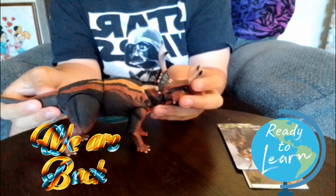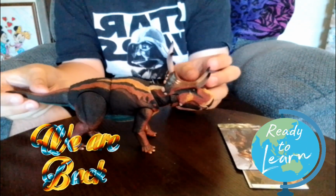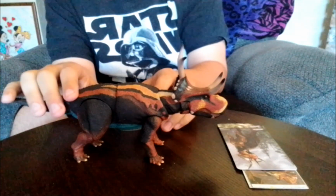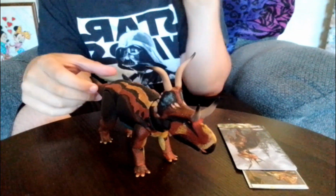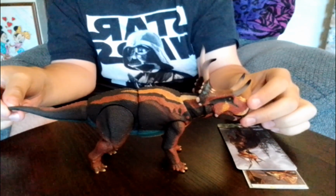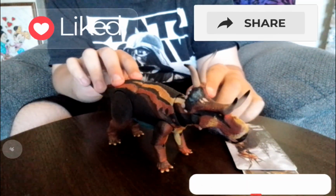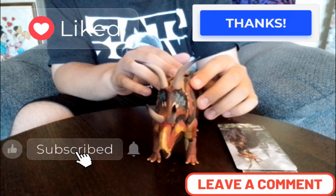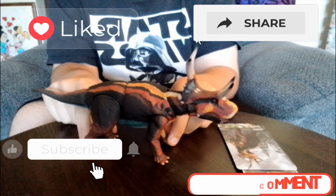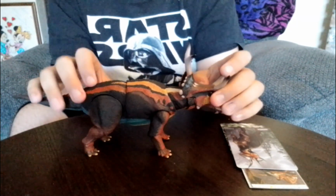Showcasing another four of my figures I have. We'll be starting off with the Diabloceratops. The name of this animal means devil's horned face because of how its horns look on the head. This is one of the smaller varieties of ceratopsids, but still pretty large compared to a person.